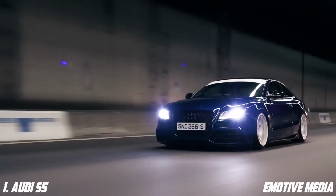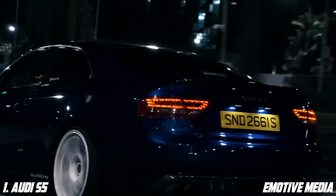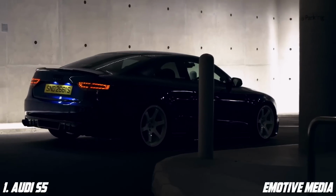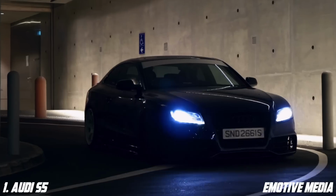Under the hood, the Audi S5 packs a punch with a 3.0-liter supercharged V6 engine that produces 333 horsepower and 325 pounds of torque. That means you get 0 to 60 in just 4.4 seconds. 4.4, son, you hear me? That's fast. And not only is it fast, it looks good doing it.